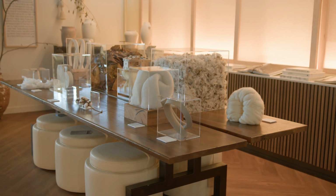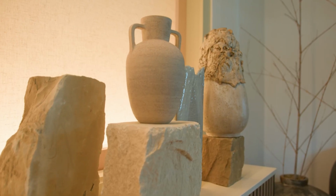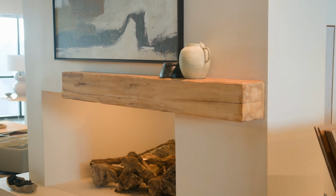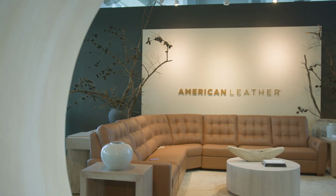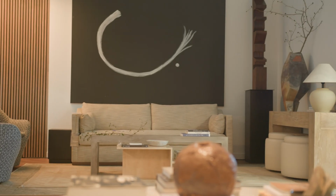The American Leather showroom is all about immersion into the senses. I love that they've considered every single touch point with their brand when you're here. From the lighting to the art to the way they use storytelling to create a gallery of their materials, you know that this brand is going to inspire you to curate a fully immersive experience of your own.